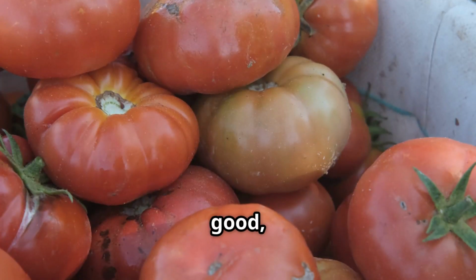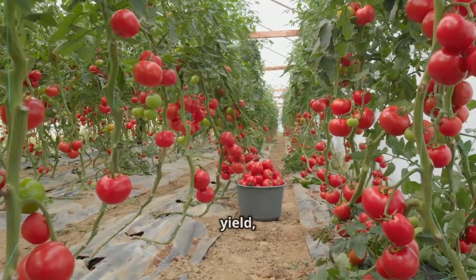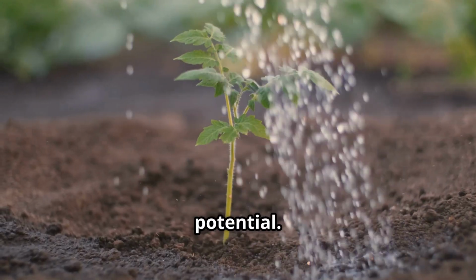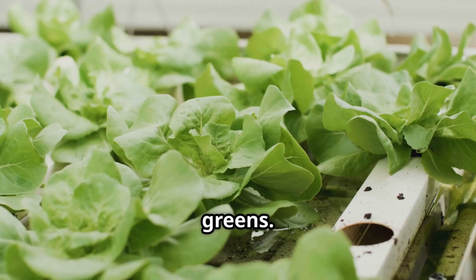The control group was good, but not great. Verdict: the ultimate organic fertilizer boosted growth, yield, and taste. It's not just feeding the plant, it's unlocking its full potential. That's a strong start for crop number 1. Let's see how it does with leafy greens.